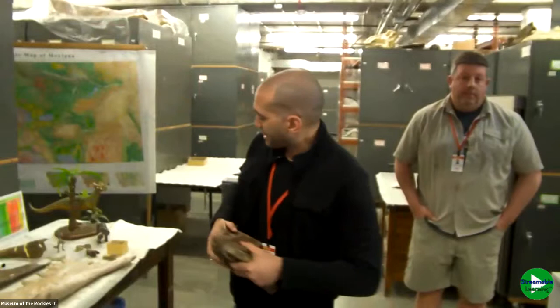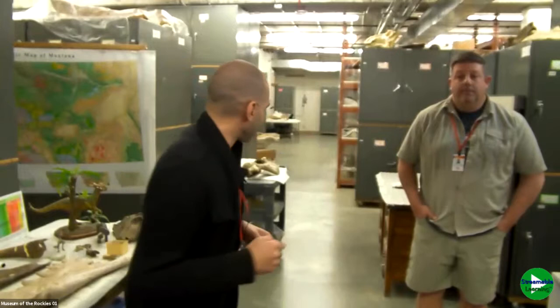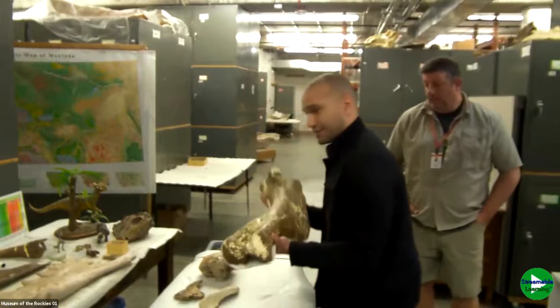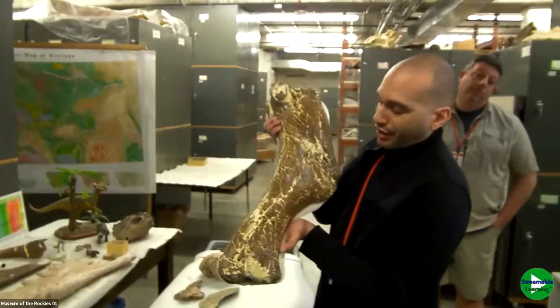And it wasn't the largest of plant-eating dinosaurs. It got to be about 10 to 15 feet long or so. But there were much larger herbivores in the Hell Creek ecosystem, one of them being the animal that this bone belongs to. This here is a humerus, or the upper arm bone, of a duck-billed dinosaur named Edmontosaurus.